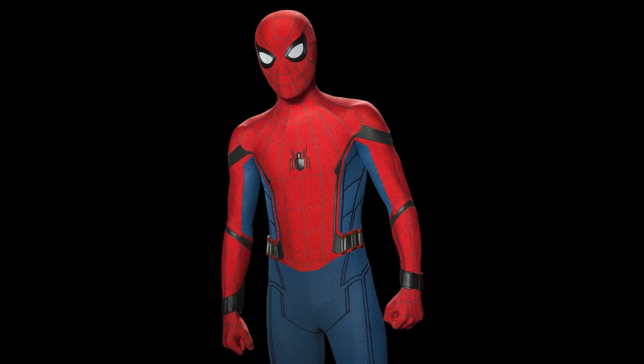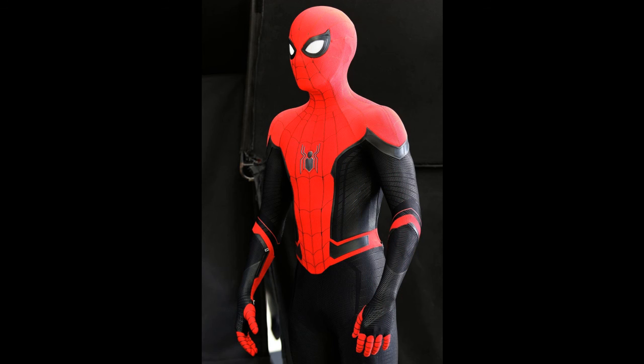But anyway, coming at number 3, we have the Far From Home suit, which, if you watched Swfte's video on the top 5 comic book Spider-Man suits, you'll know that I have a thing for black and red color schemes for superhero costumes. And Spider-Man is definitely one of those cases where black and red fits so well. And I think the suit we have here just looks great.